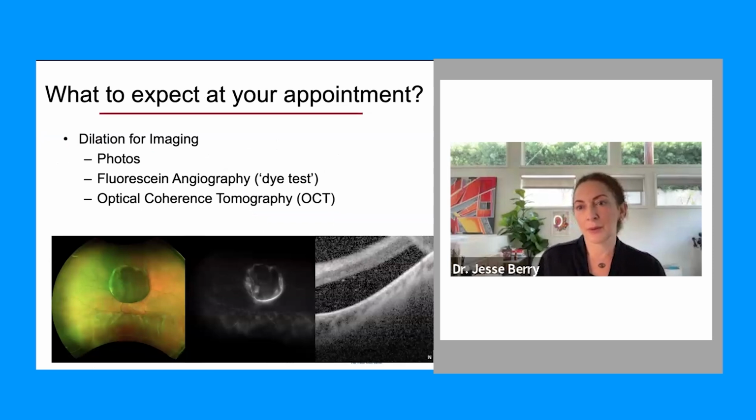So once you get to your appointment, what should you expect? Well, ocular oncologists love imaging. And so you should expect that you will spend a significant amount of time with your eye being imaged. And that's usually not done by the ocular oncologists themselves, but rather by a team of dedicated ophthalmic imagers. They will take photos of the eye so that we can identify the tumor and the margins of the tumor. You may have something called fluorescein angiography or a dye test where they inject dye into the arm, or sometimes have you drink it orally so that we can see the vasculature in the tumor.